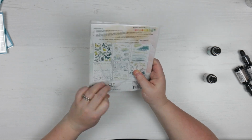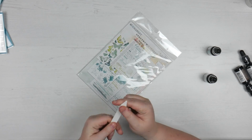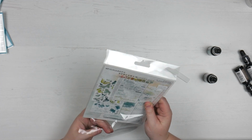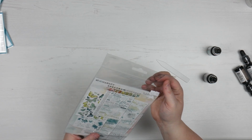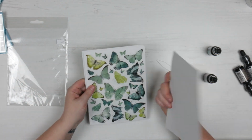So these are rub-ons, which you guys know I'm a big fan of. I think they're cool. I love that it came with its own little scratcher. That's just making me happy. This has got 6 6x8 sheets and an application tool. These are from 49 and Market. These are the Spectrum Sherbet Tidal Wave Rub-On Transfer Sheets. And again, I'm thinking mixed media when I'm buying these kind of things.